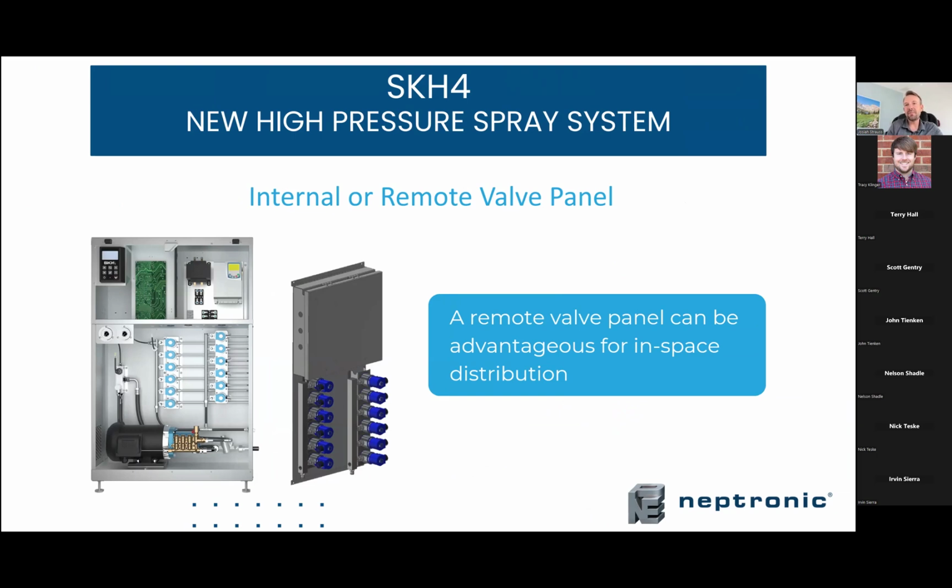It helps with some water hammer issues with running really long supply lines from the pump station, and it helps from a cost perspective. So you can have one supply line from the pump station go up to a ceiling and then run everything out in a star pattern. Makes a lot of sense from an installation perspective.